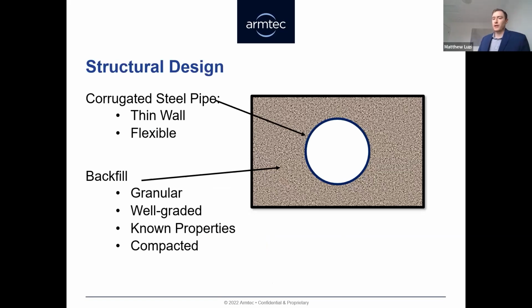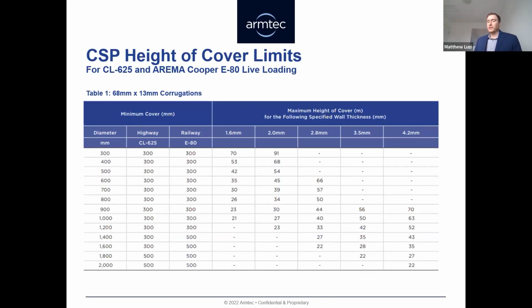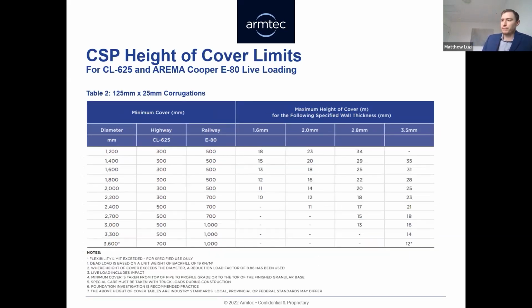A simple way to imagine these interactions is to look at a cross-section of a pipe installed underground. A corrugated steel pipe is a flexible, thin-walled pipe that relies on the pressure of the backfill around it to achieve that ring compression, and ultimately the strength required to handle the loads being applied to it. Therefore, it's just as important to have a well-graded, granular backfill with known properties as it is to have a properly manufactured corrugated steel pipe. Through those interactions and using all those design methods and scientific principles, minimum and maximum heights of cover for various diameters and wall thicknesses can be established. You can reference them in the tables for each corrugation. This one is for 68 by 13. And then you have a table for the other corrugations, for example, 5 by 1, as Ray was mentioning before, 125 millimeter crest to crest with a 25 millimeter drop.